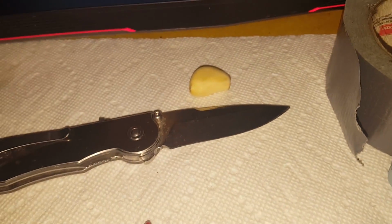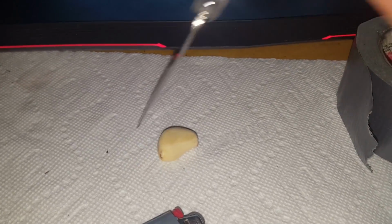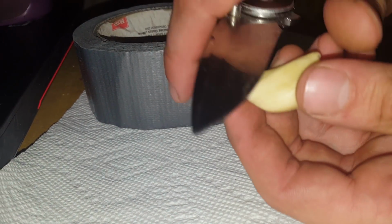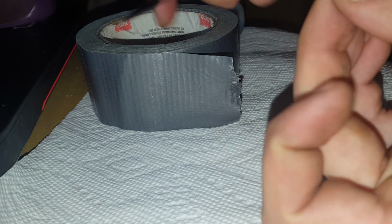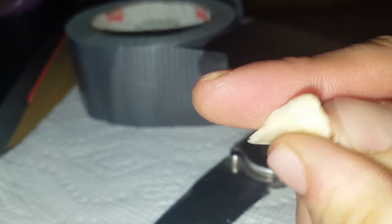Alright, so my finger is adequately chilled. So what we're gonna do is slice this up just ever so slightly. Can't get enough of your slice, baby. So then rub it on that. Rub it on there good.